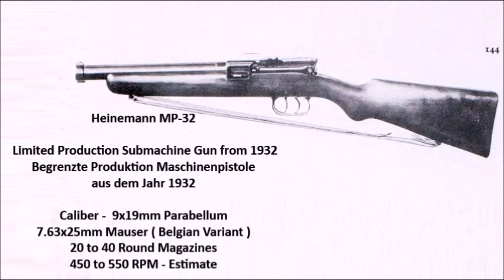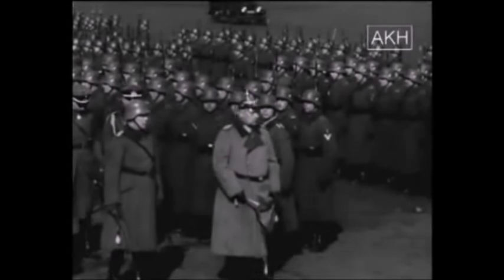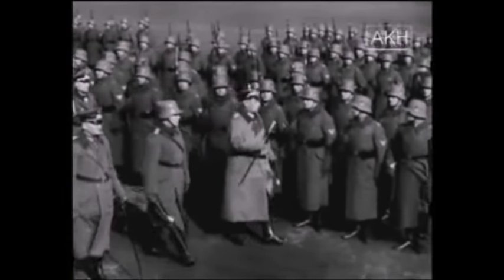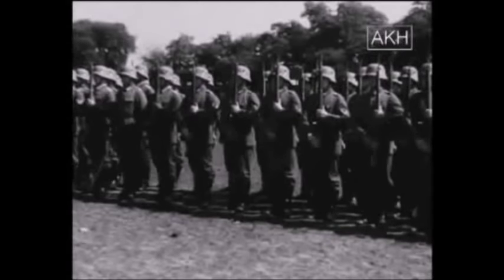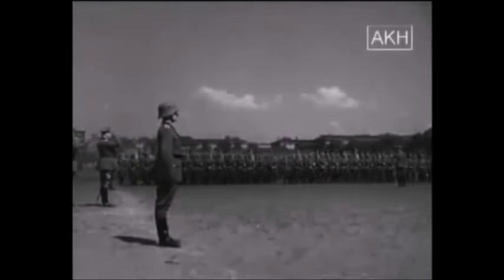This weapon was also used in the Chaco War, or the Grand Chaco War between Bolivia and Paraguay. For those of you who don't know, between 1932 and 1935, Bolivia and Paraguay actually fought each other in a massive military conflict known as the Grand Chaco War. And during that war, Bolivia purchased a ton of different weapons from Germany, Belgium, Czechoslovakia, and a bunch of other European countries that included limited production submachine guns. This Heinemann MP-32 was one of the weapons purchased by the Bolivian military and used during the Grand Chaco War.